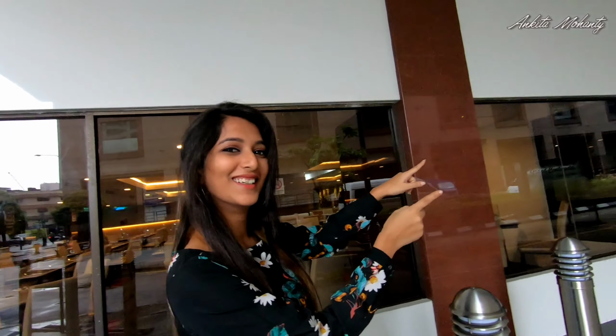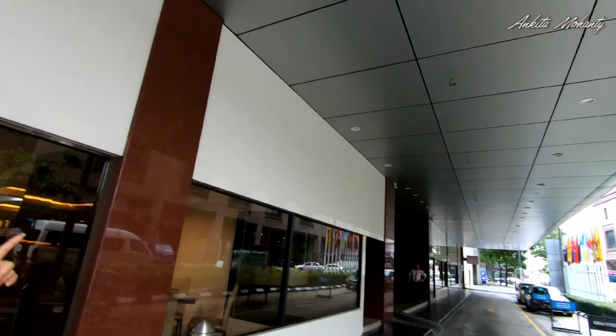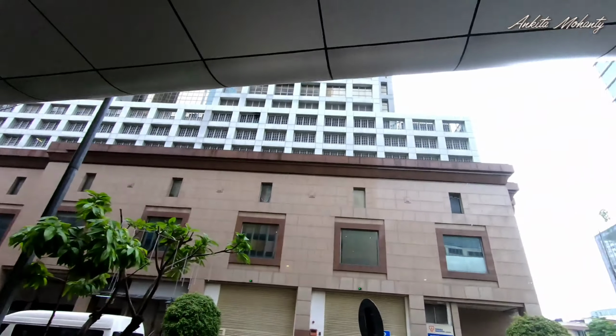I'm in Malaysia and this is where I'm staying. I have a lot of plans to go here and there. I don't know if the rain supports and we are good to go, but let's see. The weather is very unpredictable over here. It rains almost every day.